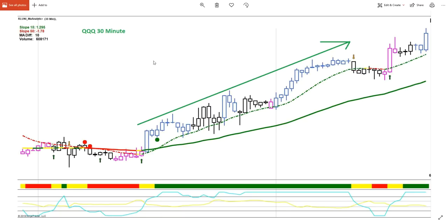But what I wanted to show you here was a 30-minute chart of the Qs. You can see that you get the up signal here. And with this candle, you pull the 15 above the 50. You get a great entry right here long. And you get this long move up. And this is a big ride. This is about a 4.5 point move on the Qs. That is a mid-morning move.